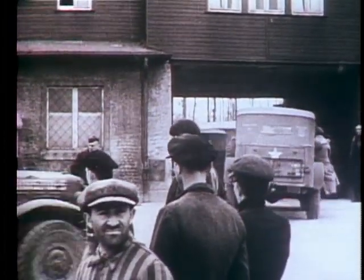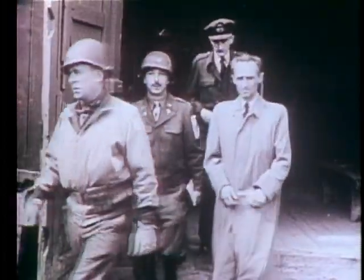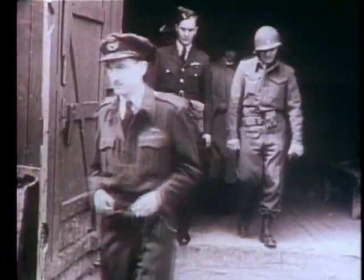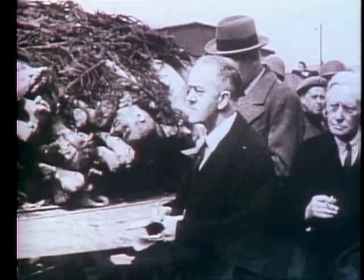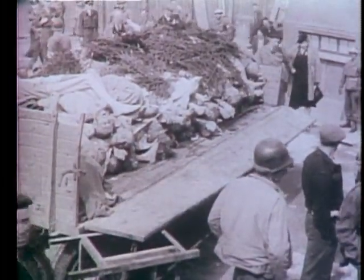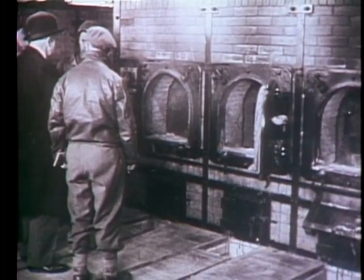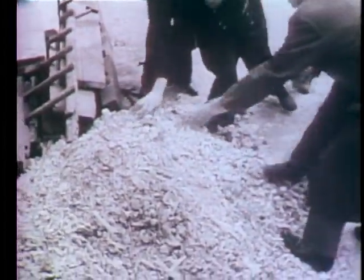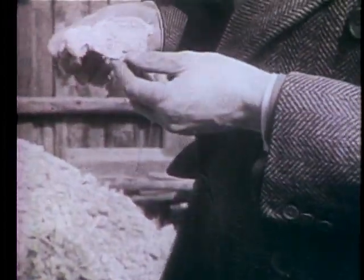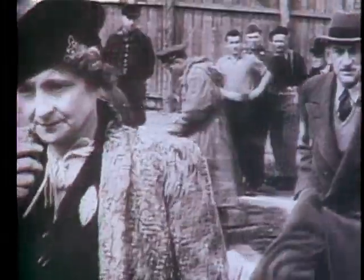The horror of it struck home when the Allies took over the camps. They entered as liberators, but there were no cheering crowds. They beheld instead a tragic spectacle. Combat hadn't prepared them for this. The ovens, Hitler's final solution. Human bones piled everywhere. Clearly, the horrors invented by the Nazis were beyond comprehension, beyond words.